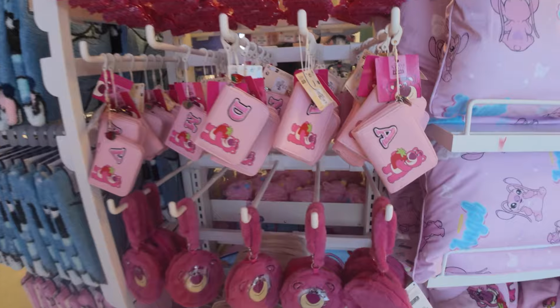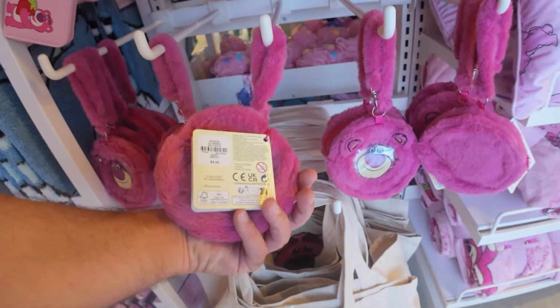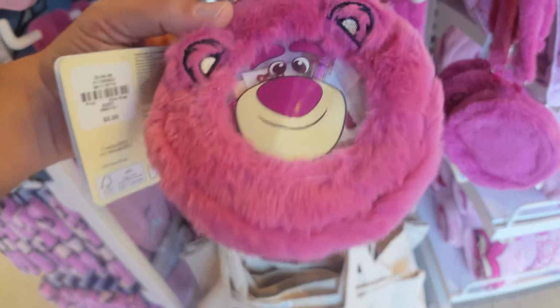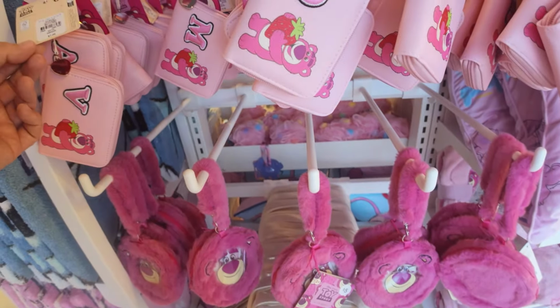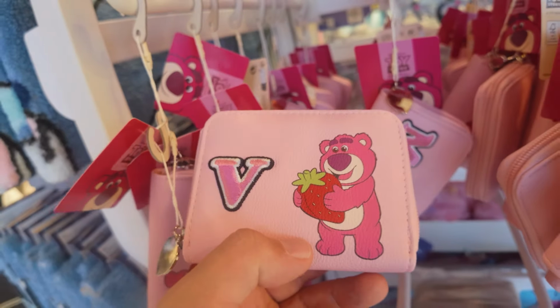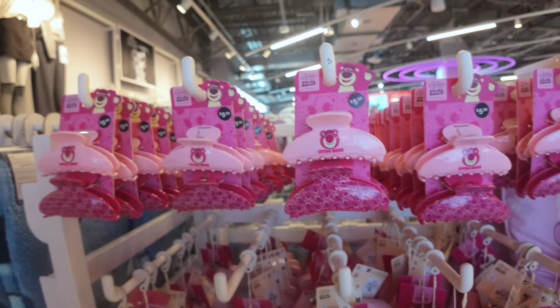More. Lots of Bear items have arrived at Primark. Look at this little wristlet, like a coin bag, whatever you would want to call this one. It's plush. That one is $5. Take a look at that. That's very cool. Clear opening on the front, $5. They've also got these little wallets. These are $7 with your first initial on it. And that's like an embroidered looking stitching and then ink print, Lots of Bear. And then they have the hair clips for $5.50 as well.